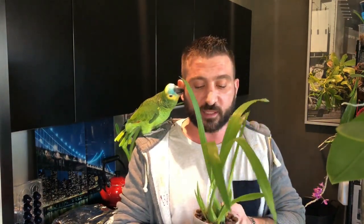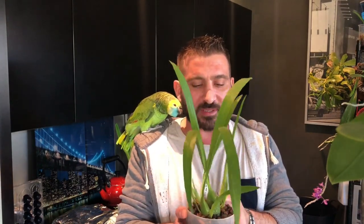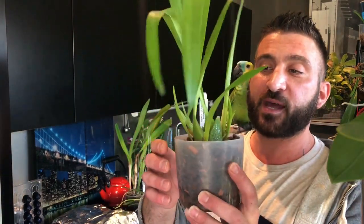I haven't been able to find an Odontoglossum naevium in decent condition. This is the best one I've seen in a while, because most of what you see on eBay or other vendors is one bulb, or maybe one bulb with a tiny little new growth that's kind of shriveled. This one, you see, the bulbs are plump, fat.